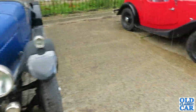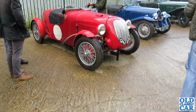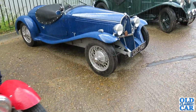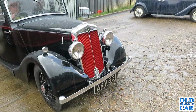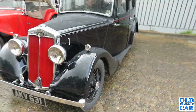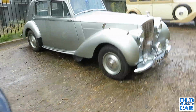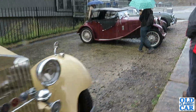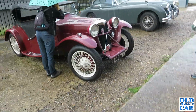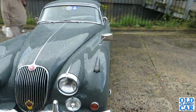We've got a Delahaye, wonderful, the Morris 8 Tourer, and the Bentley. What's this? A Fiat. Fiat Balilla. An AC. A Lee Francis, or a Lee G. Manchester, very nice. Related to the old Daimlers. Gorgeous Lancia. Post-war Bentley. A pre-war Rolls-Royce. It's raining properly now. Riley and a Jaguar XK150. Right, let's go and find some shelter.